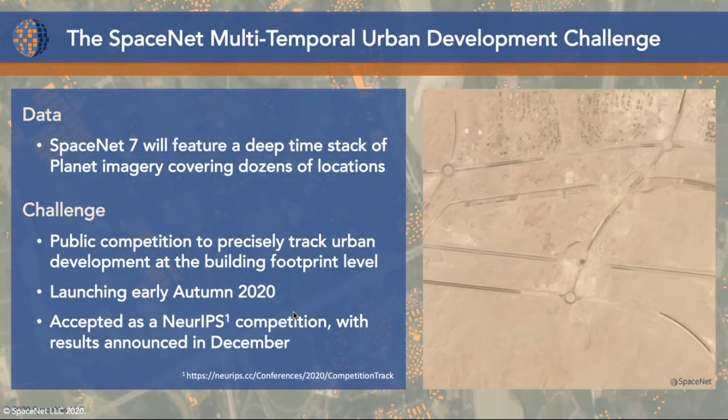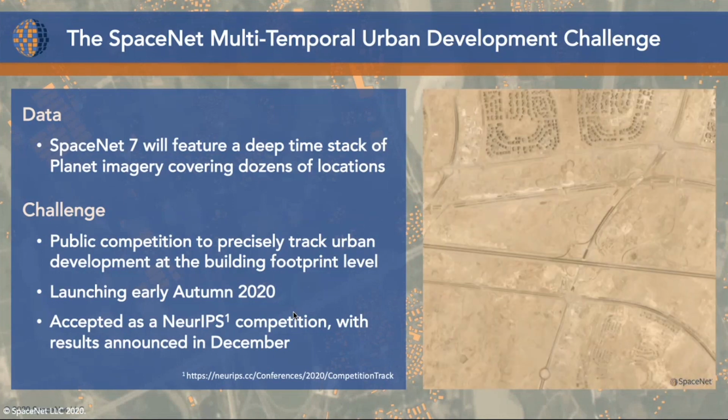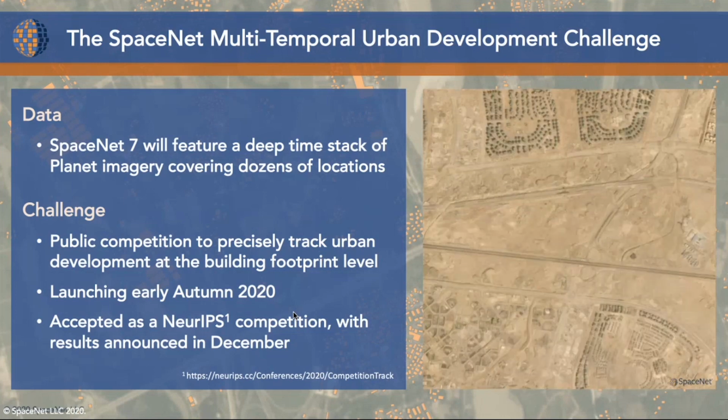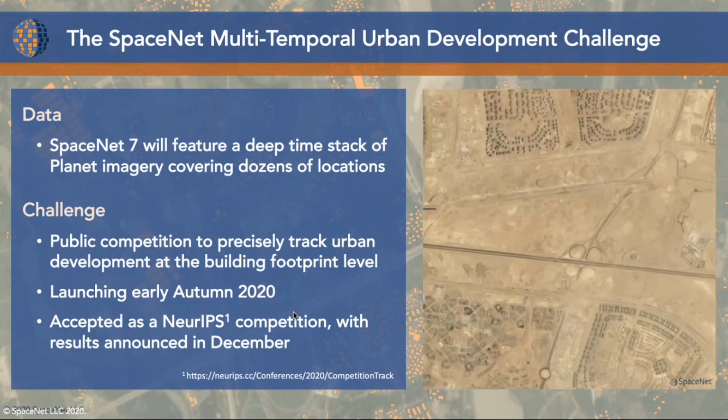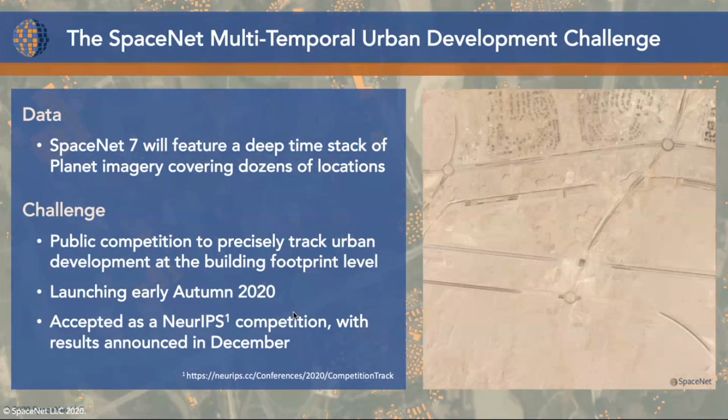That will launch in autumn of 2020. And also very exciting is that it has been accepted as a NeurIPS competition. So this is a very prestigious conference, obviously, and we will announce those results in December. Next slide.